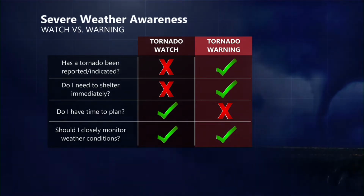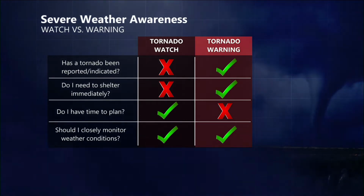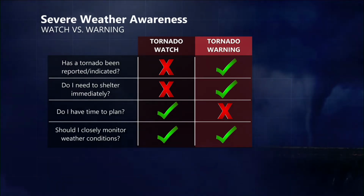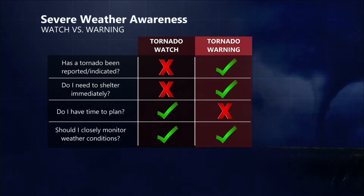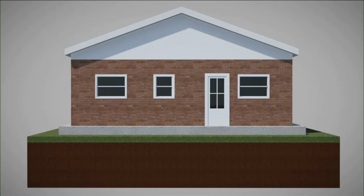That's what a tornado warning is. Tornado watch, you essentially need to be watching the weather, watching what's going on. Warning means take immediate action. You still have time to plan when there's a tornado watch issued. The tornado warning is when you need to already be putting your severe weather safety plan in place, whether you're at work, at school, at home, or in the car, and you need to closely monitor radar conditions regardless, because things will rapidly change.